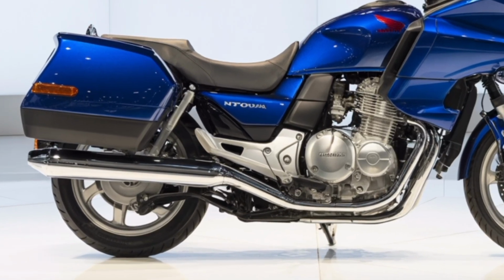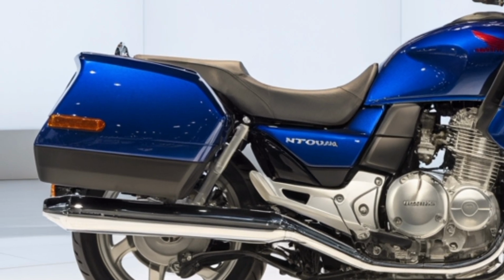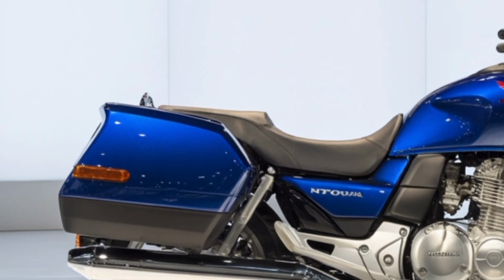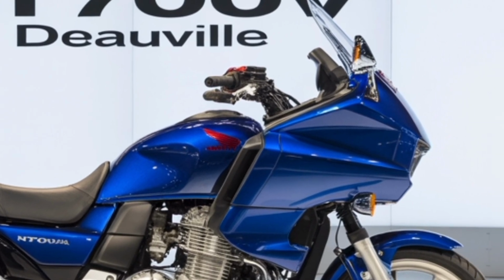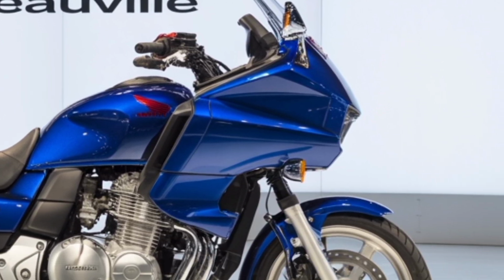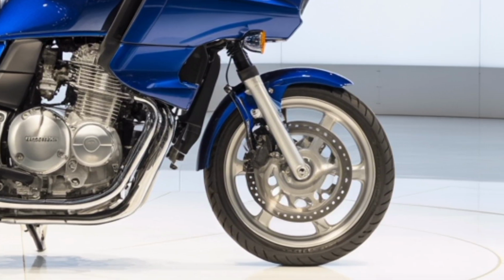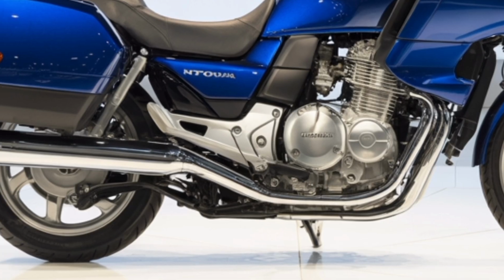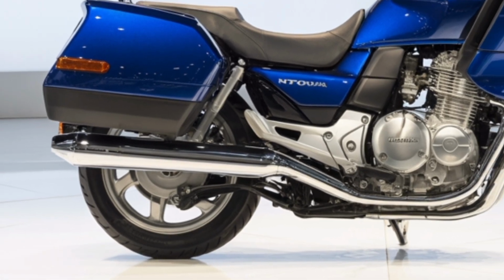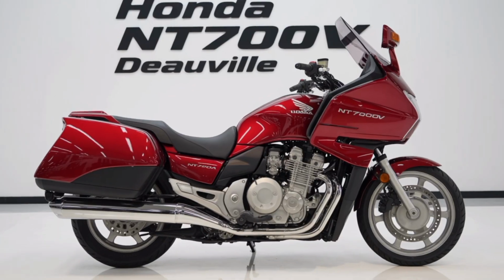At first glance, the new NT700V looks like a complete rebirth. Honda hasn't just updated it, they've reinvented it. The design feels more aerodynamic, sleeker, and far more modern than the older generation. You immediately notice how the front fairing now flows seamlessly into the bodywork, giving it that true sports touring vibe that balances comfort with speed. The LED headlights are sharp and futuristic, with dual-layered DRLs that cut through the dark like blades. They give it a premium touring identity, something between a sport bike and a mini Gold Wing.